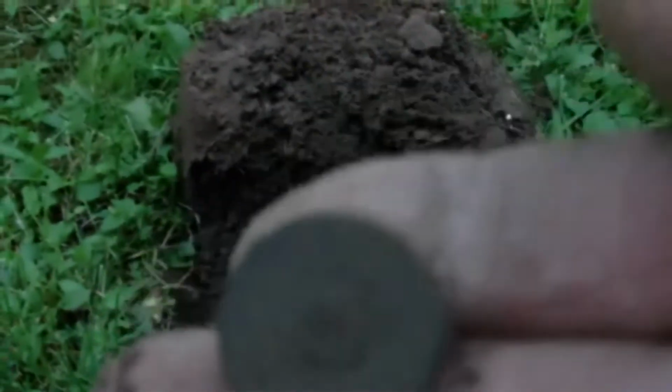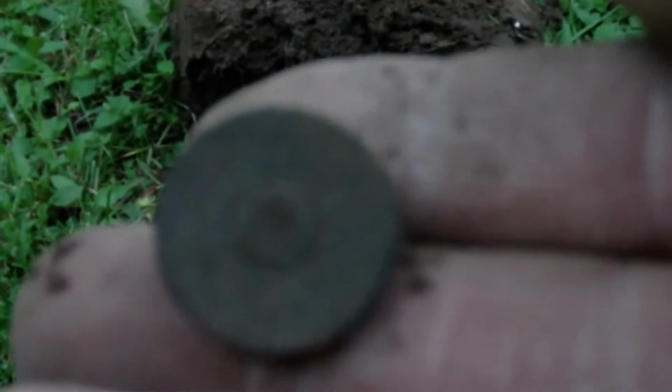Oh yeah, what is that? I'm sure a lot of you guys recognize that. End of a shotgun shell. A rather old one though, it's probably a paper cartridge. Hey, that was worth digging though. It could have been a nickel. That's kind of neat. Okay, I'll see if I can save some of the footage. I'll look for another good signal.